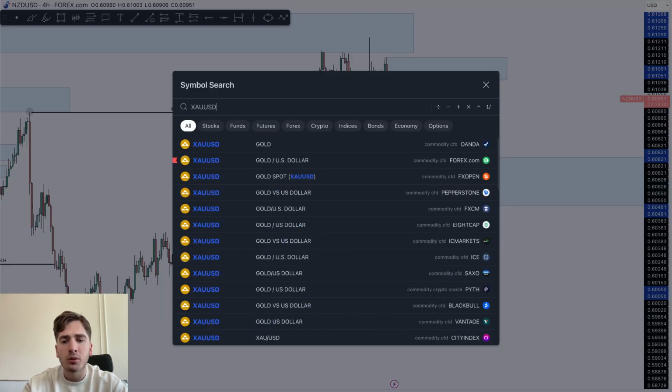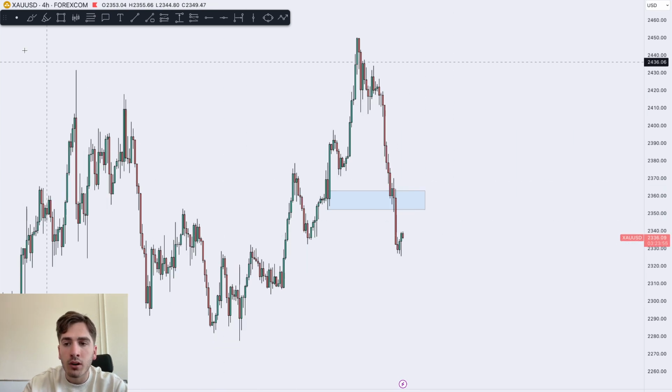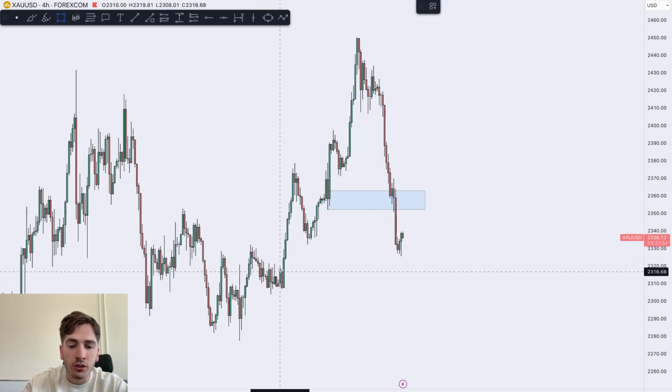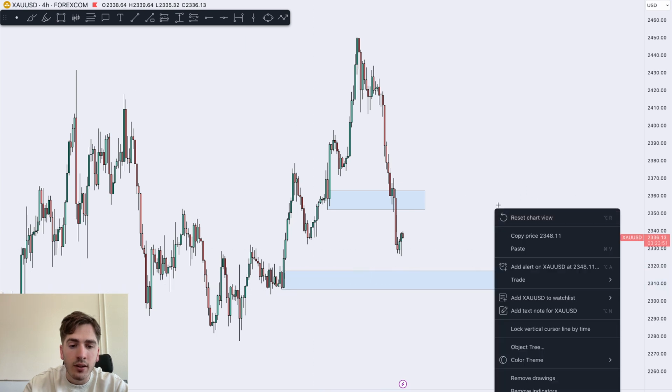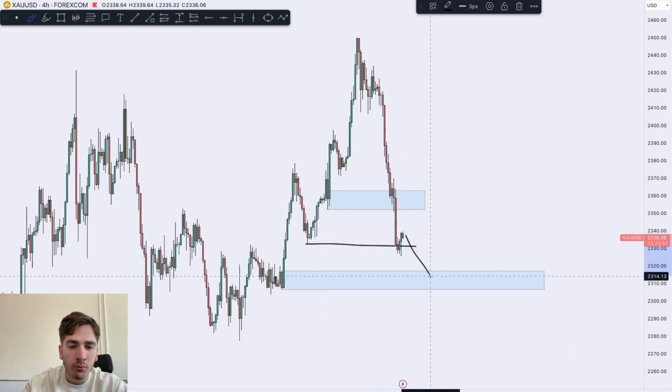Now going in towards our last pair, which is gold. Gold overall has pushed down even lower. What I'm now looking for is for the market to enter this area of demand over here. We've now liquidated this swing low over here. So yeah, one more push down and then a potential long from that area of demand.